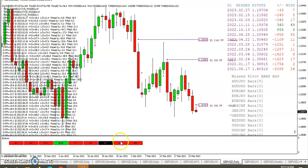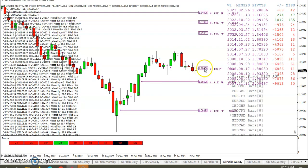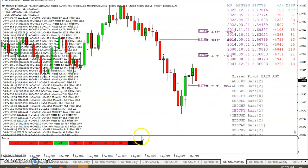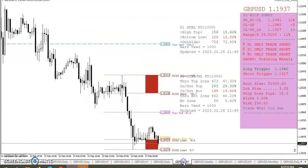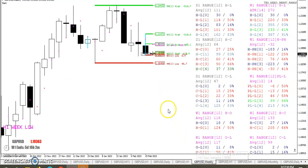We haven't hit the pivot today, and we haven't hit the daily pivot. We haven't hit the weekly pivot at 1.2005 or 06, depending on your broker. Monthly, we've already taken that pivot out. We are in the lower wick zone. You can see we popped out of it a couple of times, but we're right back in it. And so taking a look at the range, only 30 pips, nothing to write home about.